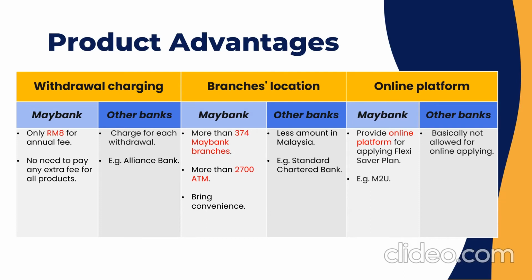From here, we can easily know that applying for Flexi Saver Plan in Maybank is a good choice for our customers when we compare to other banks from this perspective. That is all from me. I will pass it to the next presenter.